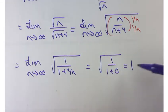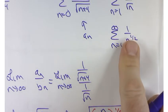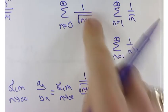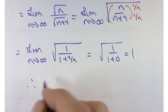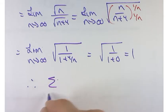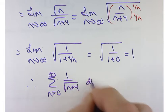The important thing out of this is that this is finite and positive. It's between infinity and 0. Therefore, since this diverges, this diverges. Therefore, this series, the sum from n equals 1 to infinity of 1 over the square root of n plus 4, diverges.